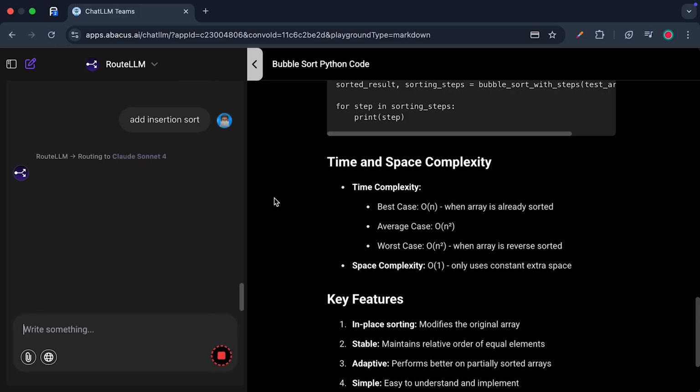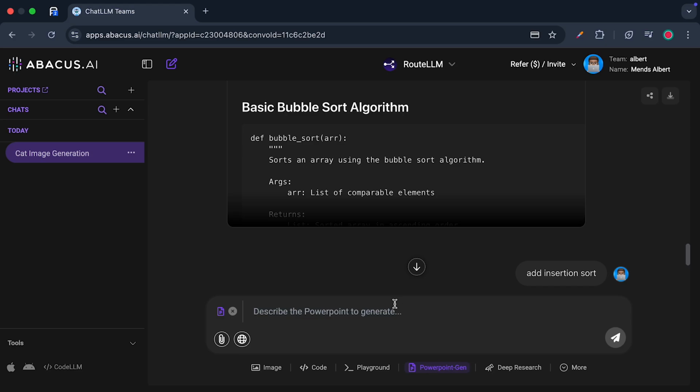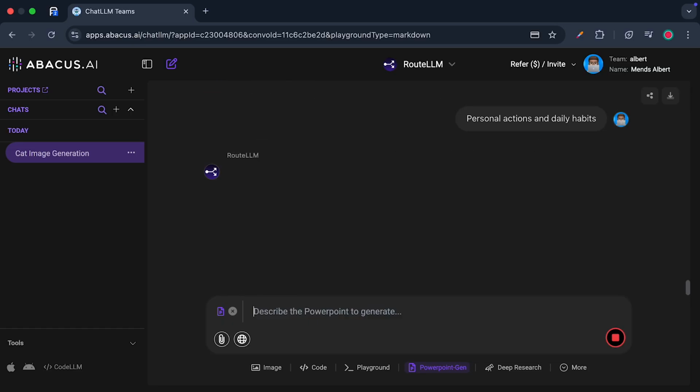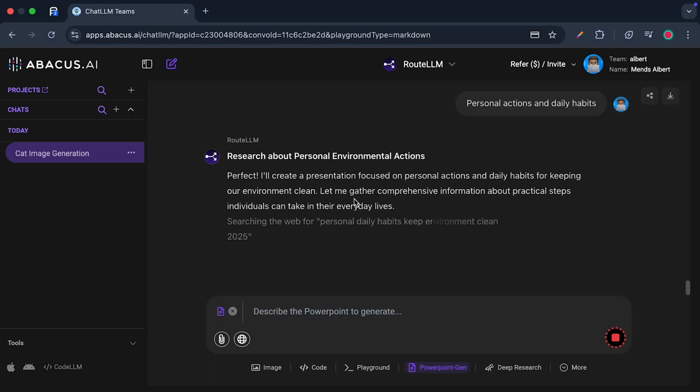Everything updates in seconds. Back on the main page, you can even create PowerPoint slides. Let's generate a basic presentation on environmental cleanliness. Type the request. ChatLLM follows up with a few clarifying questions. Choose environmental cleanliness for personal initiatives, and it builds your entire slide deck for you.